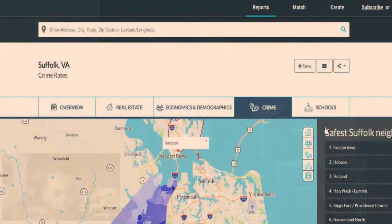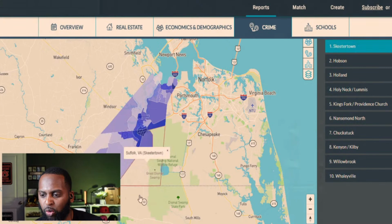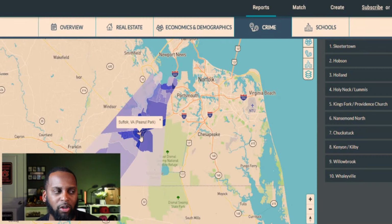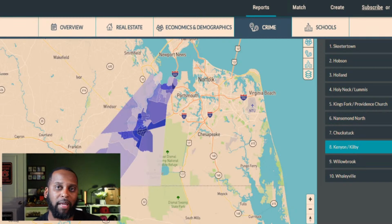Here we go. So what you'll see here is that the more purple area is going to be the most dangerous, then the lighter purples are going to be the less dangerous crime areas, basically by rating. So in central Suffolk, a lot of that dark rating is downtown, which in most communities and most cities, I don't know where you may be watching from, may not be as bad as it may seem. It's just based on the scale.